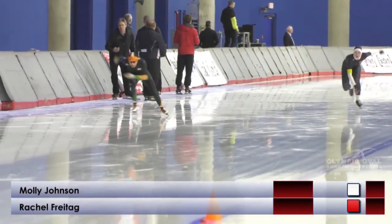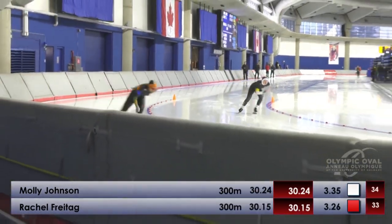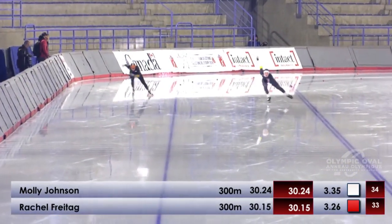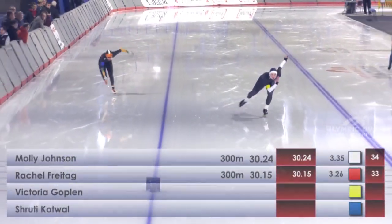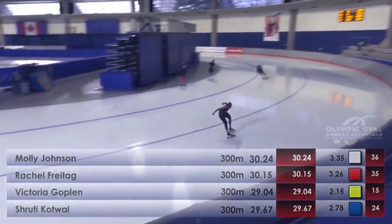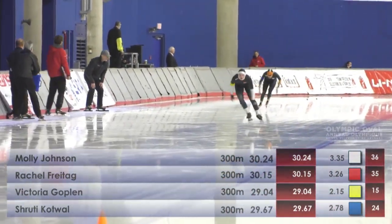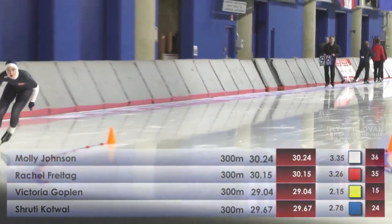Second pair underway. Molly Johnson and Rachel Freitag leading the way through 300 meters. 31.5, 32.4, just 900ths separating these two. Johnson with the slight disadvantage on Freitag. Second pair coming through, Goplin and Cotwall. Goplin's going to eke out a little bit of an advantage here after 300 meters with 3 laps to go. 29.04 lap time, 29.67. So they're a very quick opener there from Victoria Goplin in the inner lane. See if she can hang on to that pace through the rest of the race.